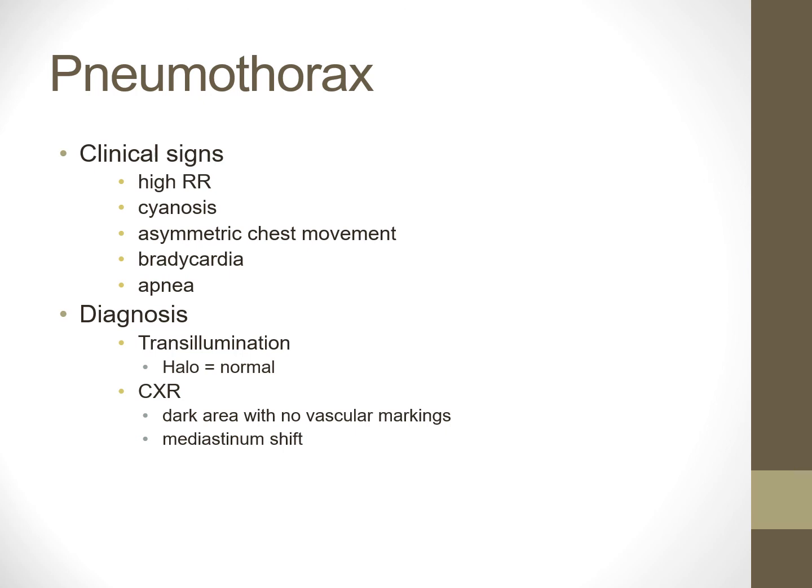Diagnosis: if you have a transilluminator with you, great. If you have a halo, just that little sign like what I was showing you guys the last day we were together, that's normal. If the whole side of the chest lights up, that means there's lots of free air, and it's over 20% pneumo, which means it needs to be treated. Usually they'll put a needle in, they'll needle it and/or put a chest tube in, depending on what's faster or how significantly sick the kid is.